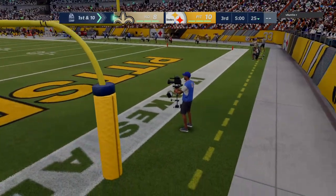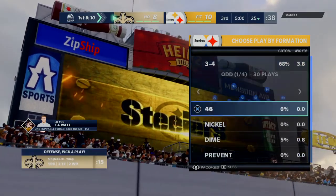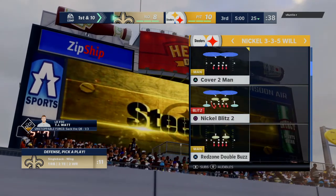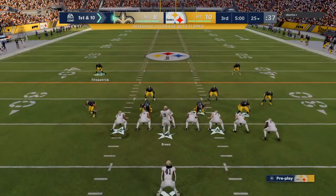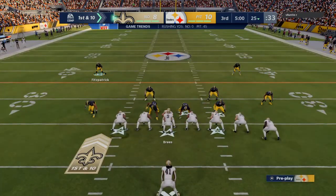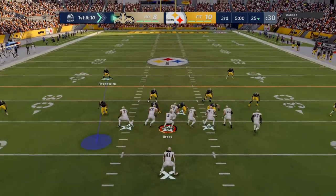And this will not be returnable. It's out of the back of the end zone for a touchback. The Saints offense on the field, ready to get their drive started. We have not seen much on offense from either side. These last few drives, it has been a struggle, hasn't it?